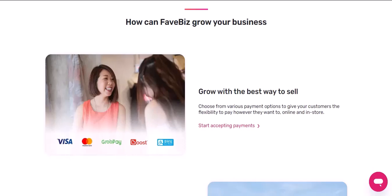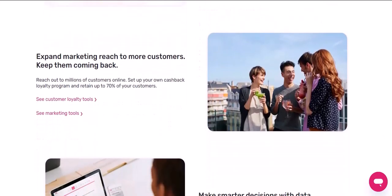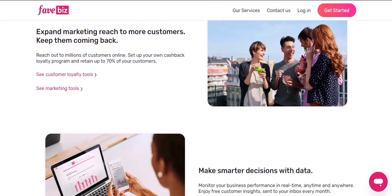Now, let's dive into Fave Rewards. This is where things get exciting. With every purchase you make, you earn Fave points. These points are like little treasure chests waiting to be opened. You can redeem them for amazing rewards, from exclusive discounts to freebies and even cashbacks. The more you spend, the more points you earn, and the bigger the rewards you can unlock.